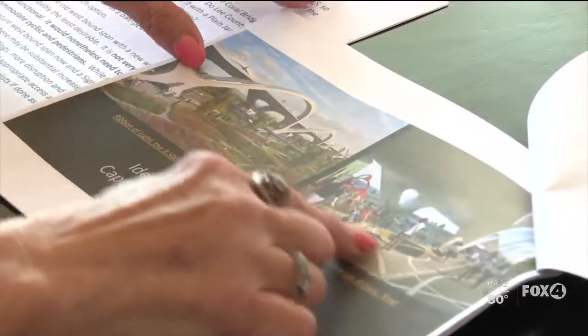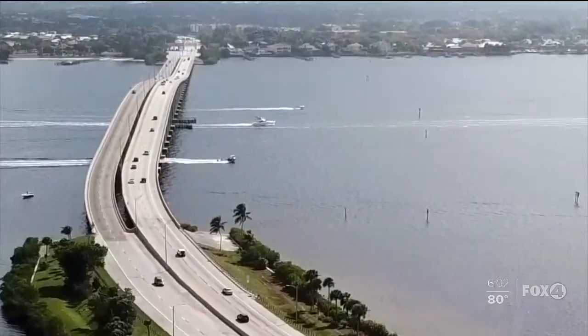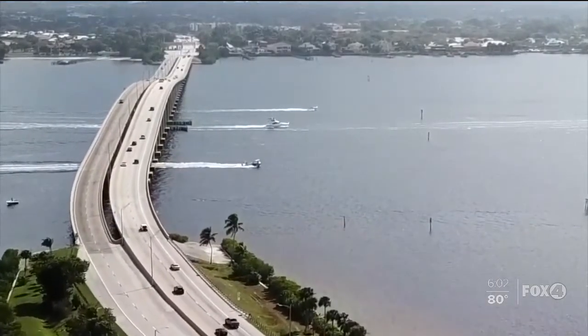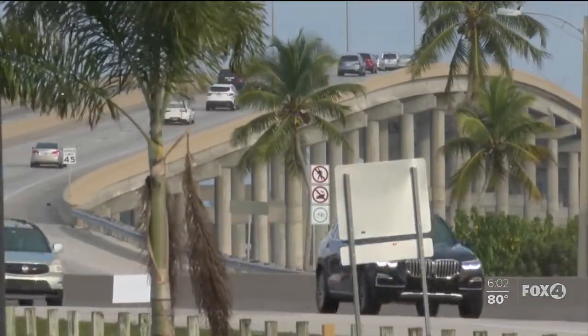Another design concept includes an overpass with stores and restaurants underneath. I was simply trying to show that there are designs that can be done and are being done in other places to make parks, to create shops underneath the flyover. But the overall goal is to help make it safer for pedestrians and cyclists and help relieve congestion that builds up around the Cape Coral Bridge.